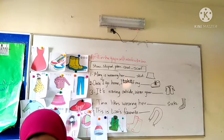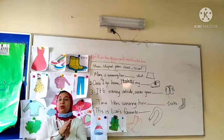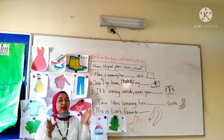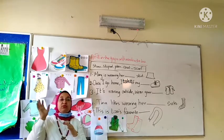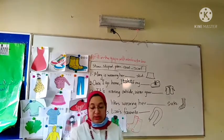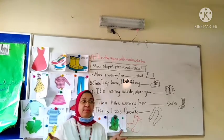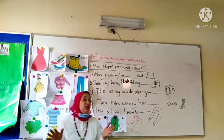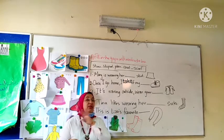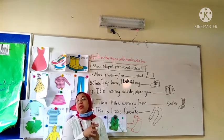We have something called needs, and we have other things we call wants. We have some items in our life we call needs, and we have other items we call wants. What's the difference between needs and wants? Wants are the things that we want to have, but we can live without them. If I don't have them, it's okay, I can live without them. But needs are the things that we need in our life, so we can never live without them.